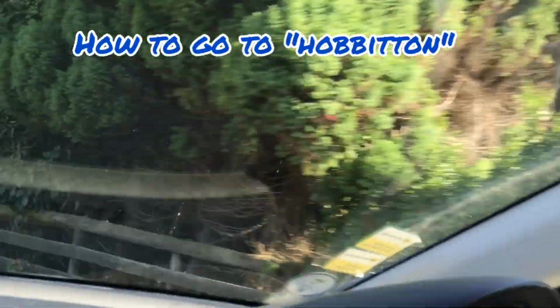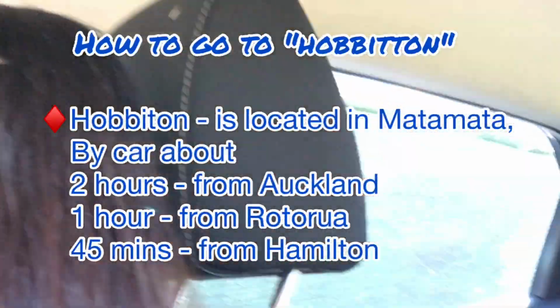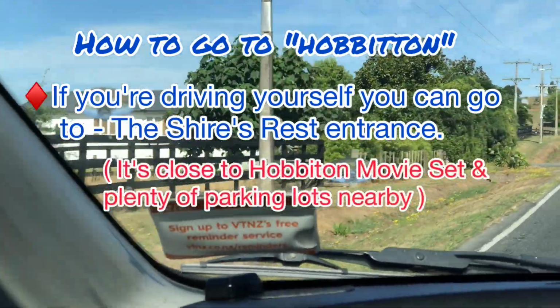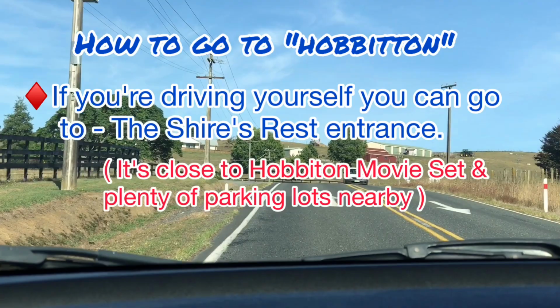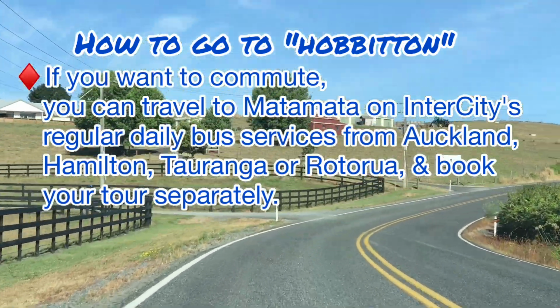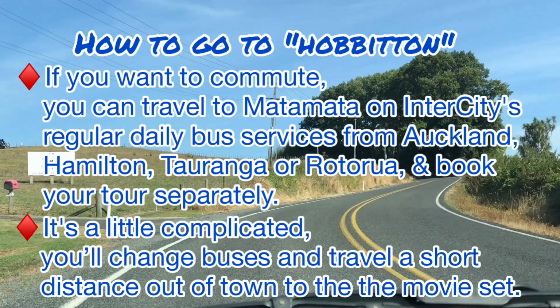How to go to Hobbiton? Hobbiton is located in Matamata by car, about 2 hours from Auckland, 1 hour from Rotorua, 45 minutes from Hamilton. If you're driving yourself, you can go to the Shriers Rest entrance. If you want to commute, you can travel to Matamata on Intercity's regular daily bus services. But it's a little complicated.